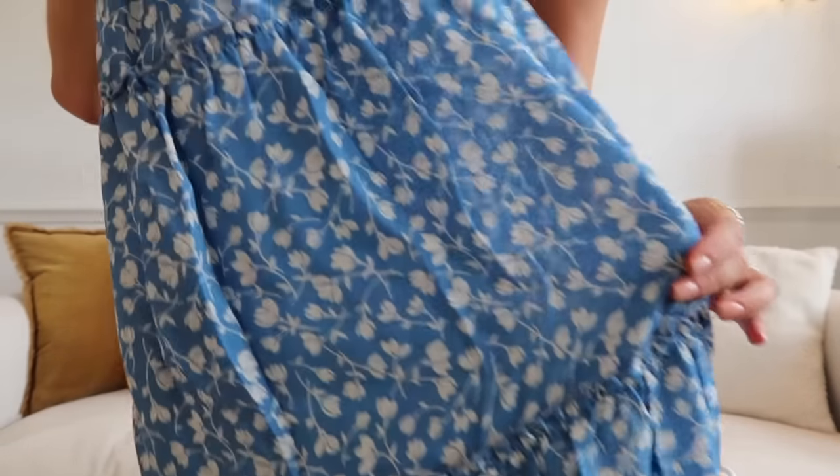I just think they're so nice and they move so nicely. And I loved the print on this. It's this beautiful blue and white print. And what I loved about it is I feel like if you dress this up with a pair of heels, it will look really dressy, but I also think you could wear it with flats and it would still look really nice and casual and it wouldn't look kind of strange.